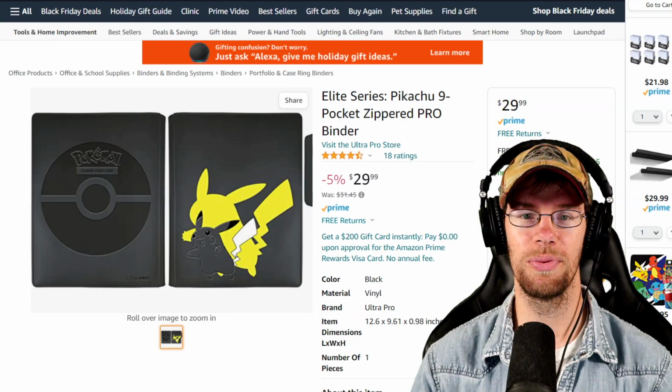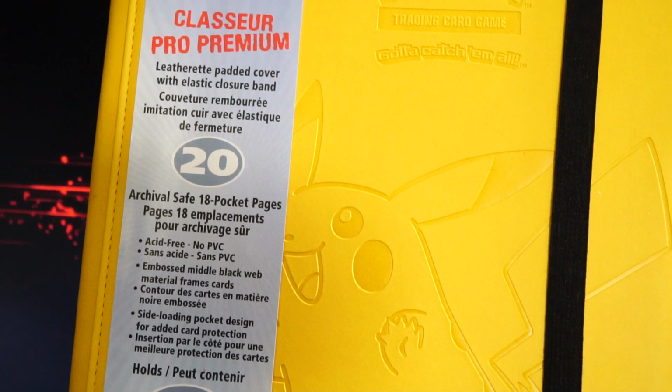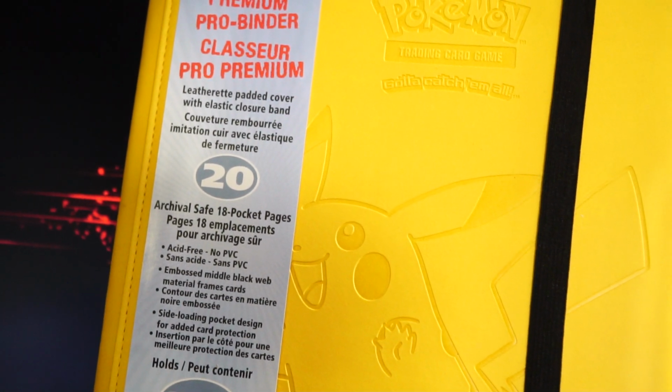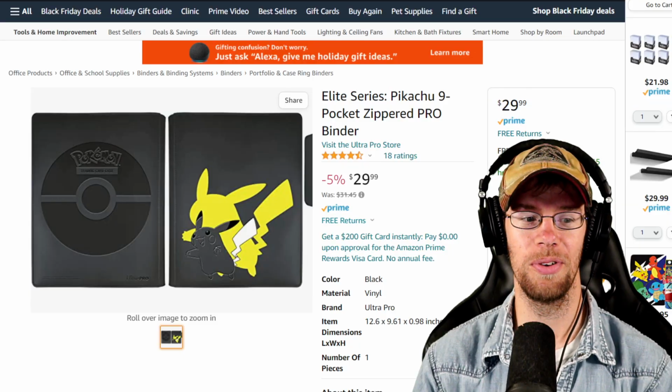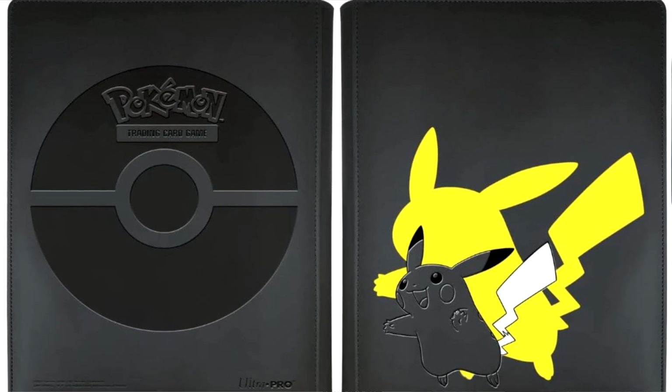You want the Ultra Pro binders, and they are amazing. Now, in particular, I really like these ones that have like the fake leather exterior that's squishy. They feel a lot better in the hands and a lot more professional than the hard plastic exterior ones. I'm really digging this Pikachu one. It's got like the black on yellow type of look, and I think it stands out really well.